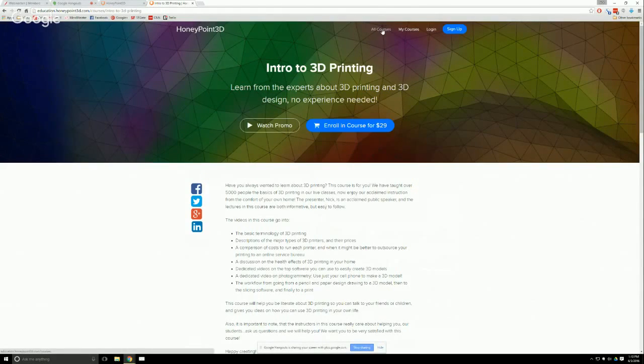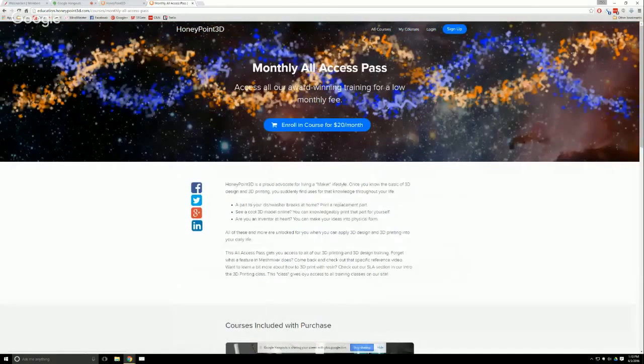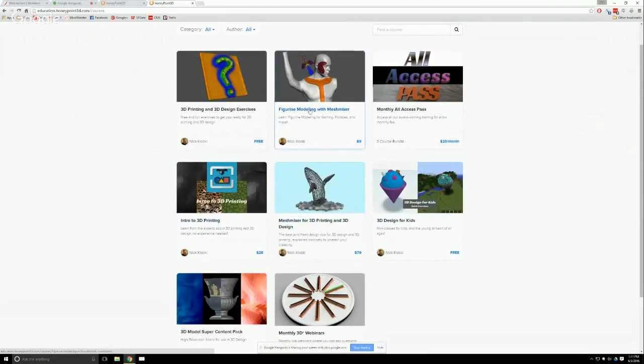One thing I want to say that is special for what I'm talking about today: you click on all courses up here. We created something called an all access pass. This is $20 per month for all of our paid classes. So you get all of the Mesh Mixer, all of the figurine, intro to 3D printing. You don't get access to the content pack of 3D models; that's a separate thing. But all of the paid classes that we are creating are going to be added on to that all access pass.